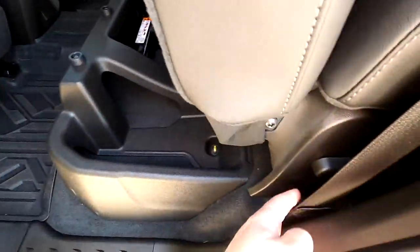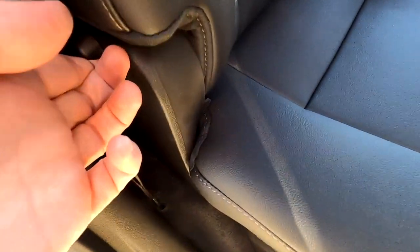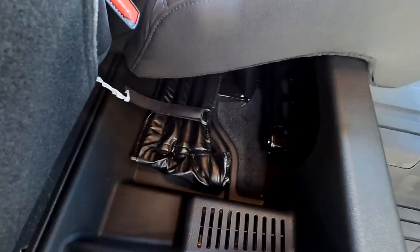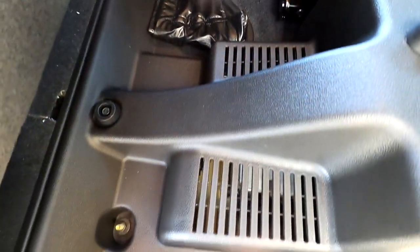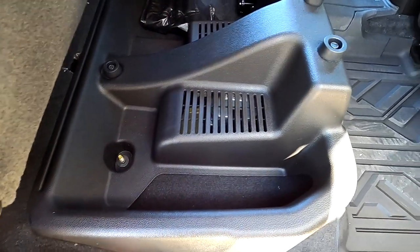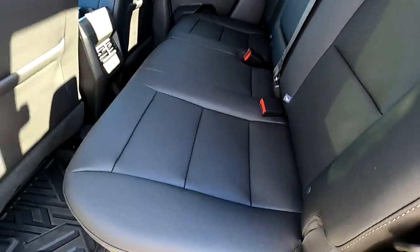To lower the seats, just lift that again. The seat on the passenger side does the exact same thing. Locks in place. Small amount of storage here. Not as much as the other side, but still, under seat storage is better than none. And it falls in place.